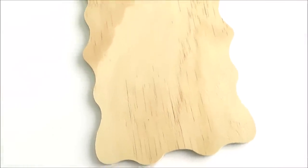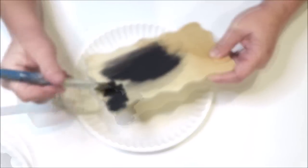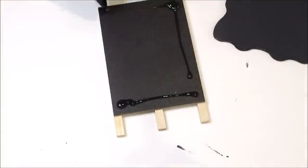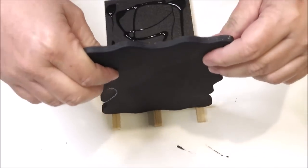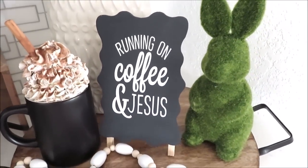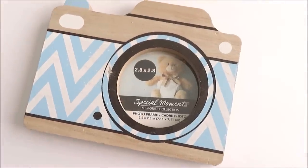On to our next DIY. For this one, we're using the wood cutout, and I had an idea for this. This is a sign I have wanted for my coffee bar, and I decided that this little chalkboard would be too small. So I'm going to go ahead and hot glue this wooden piece that I've painted black onto it to make it a little bit larger, a little more substantial. I just used a little bit of hot glue to adhere them together, and then I cut this out on my Cricut using a template I found online, running on coffee and Jesus, and these days, Lord knows I need them both. On to our last DIY, and I saved the best for last.